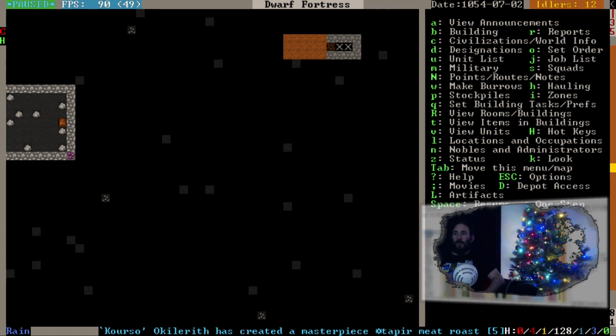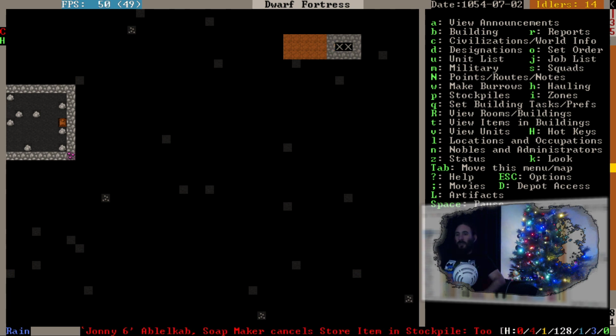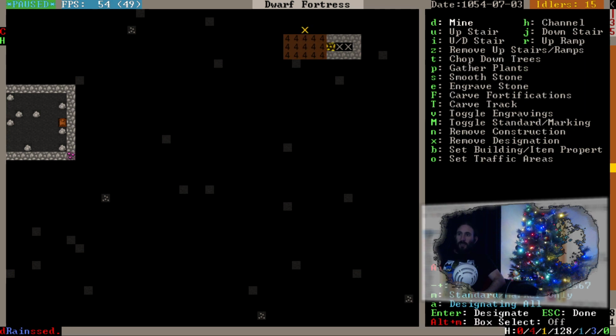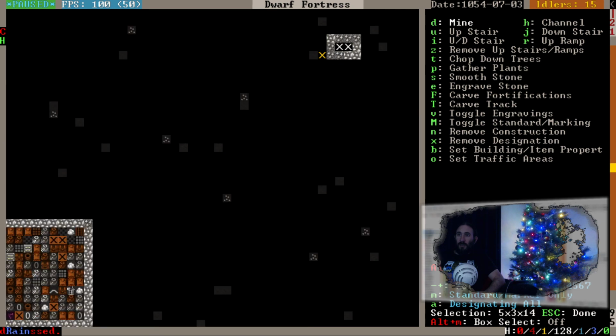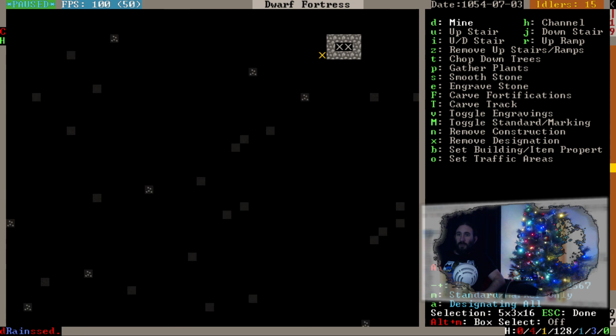Let's do it. Pause. Resume. There we go. Dig out that little room, and then once that's done, we can breach it and let the water in, and we can start channeling above it from the other rooms of the fortress. In fact, it might make sense for me to go upper floor, click like this, and then just make loads of well rooms above, like this. Don't have to go all the way up, I don't. That'd be fine.